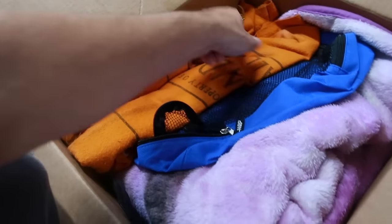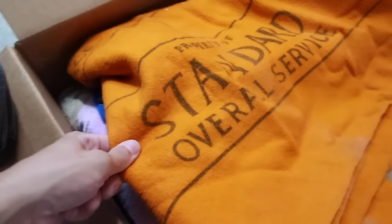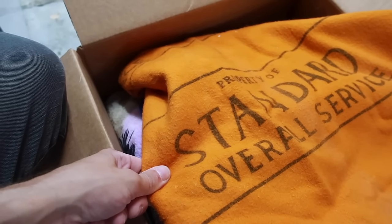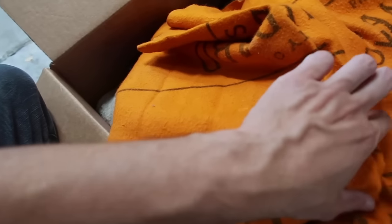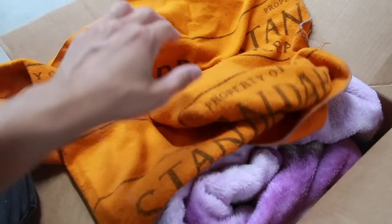What is that? Property of standard overall service. I'm not familiar with whatever brand that is, but it's a blanket of some sort. I absolutely hate that material. I'm grabbing it, it just does not feel good. It's a whole box of blankets and a backpack. So blankets will get donated.